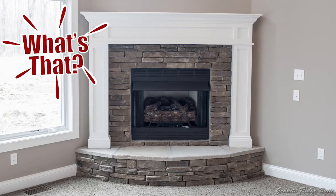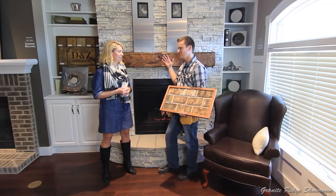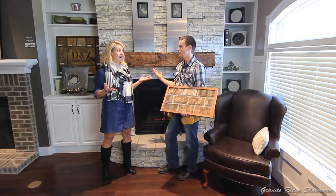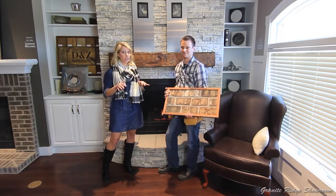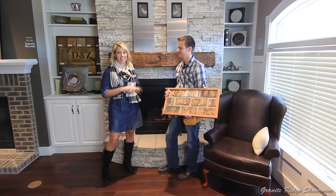Again, we have 8 different fireplaces here, different applications, some wall mounts like this, some in a corner, different surrounds, different heights, different mantles. Really everything. Please come visit our new updated showroom. We would love to show you around and incorporate these ideas into your next new home.